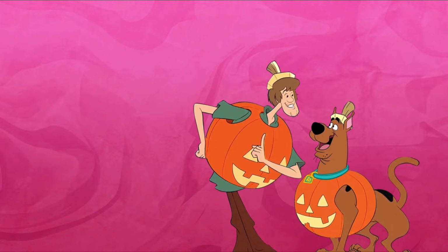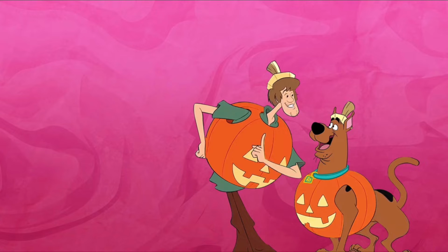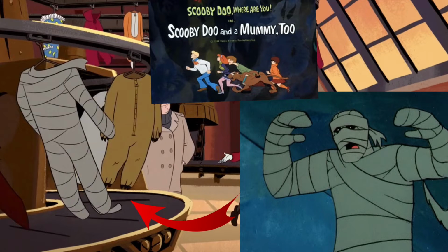Now next up, again, this is one that I don't think is a reference, but you can take it as a reference. So Coco Diablo gives the grand tour of her factory, and we can see that there's a gorilla costume on display. And you can make connections between that gorilla costume and the Ape Man from the Scooby-Doo Where Are You series, Never Ape an Ape Man. And then another one very similar to that, we have a mummy costume, which is of course one of the most common costumes in all of Halloween history, but you cannot ignore the fact that there was a very similar mummy featured in the Scooby-Doo Where Are You episode, Scooby-Doo and a Mummy, Too.